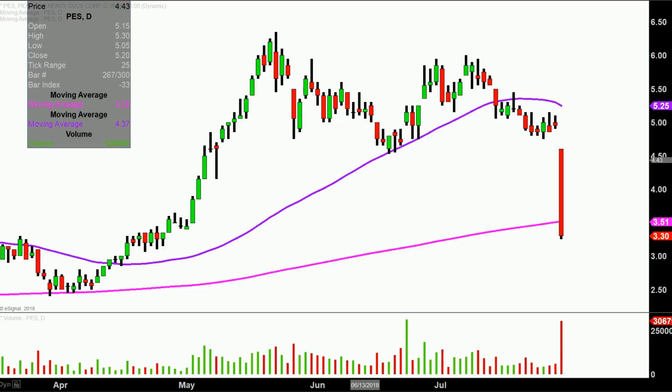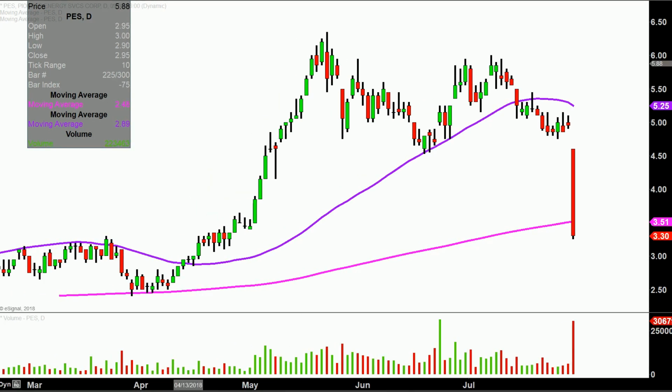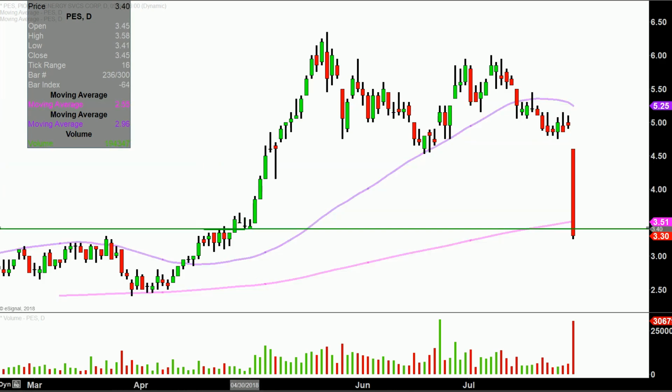I don't mean to rub salt in the wounds or state the obvious, but very rough day today. But I want to get a couple areas updated from the charting perspective with a gap down and then a big old red candle. A lot of eyeballs on this one, and I will be keeping an eye on this one tomorrow.